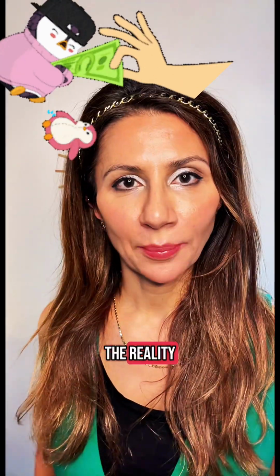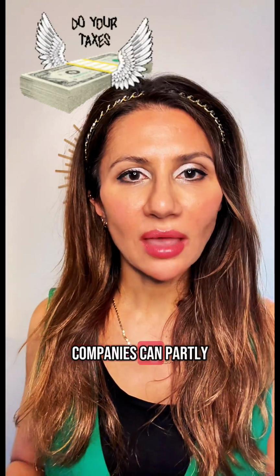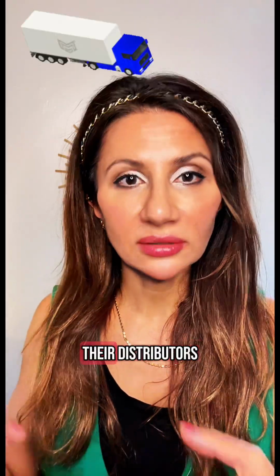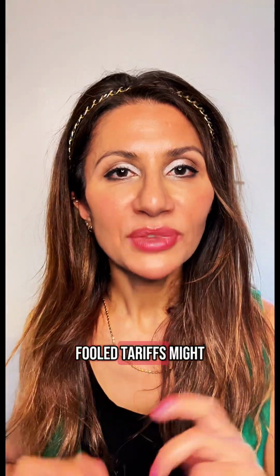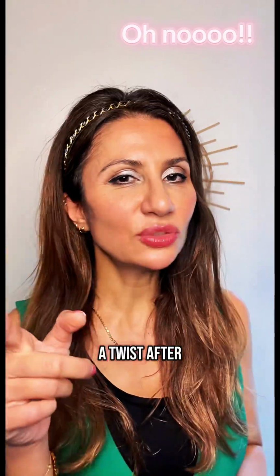But here is the reality. When the cost of bringing a product into the country increases, someone has to absorb it. Companies can partly absorb this increased cost in their profit margins or pass it along the value chain to their distributors. But in most cases, a significant share of this additional cost is passed on to consumers. So don't be fooled. Tariffs might sound like they punish foreign companies, but in practice, it's local consumers like you and me who bear most of the cost.